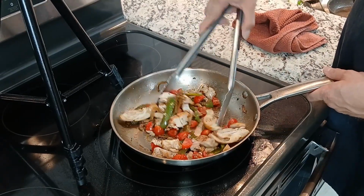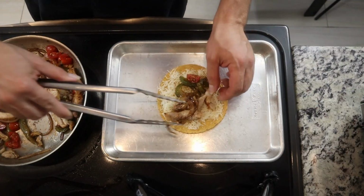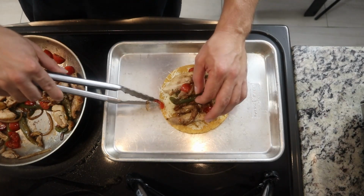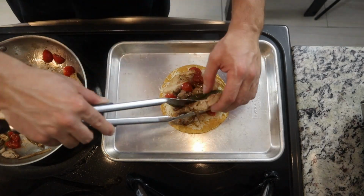So I've got a tortilla that I've lightly coated with a little bit of shredded Monterey Jack cheese, and all you have to do here is place some of the chicken fajita filling on top and place it into the oven for a few minutes, just enough to melt the cheese.